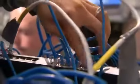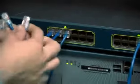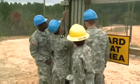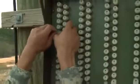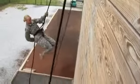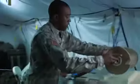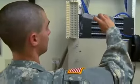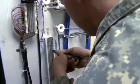You'll also install and configure computer network equipment, VoIP, routers, and switchers, and work with fiber optic splicing and test gear. And you will install junction boxes where the wires inside the cables are split out and hooked up to user equipment. After your initial entry training and advanced individual training, you'll work supporting military operations in the field day or night, where you may install and troubleshoot distribution frames, commercial phone systems, and punch-down blocks.